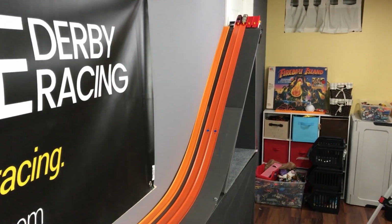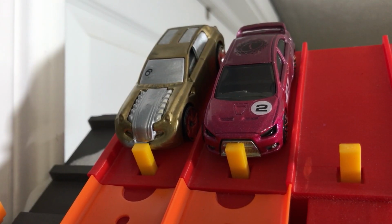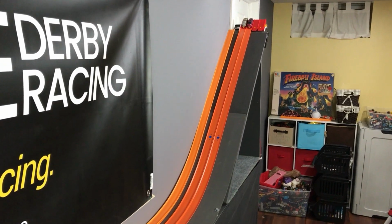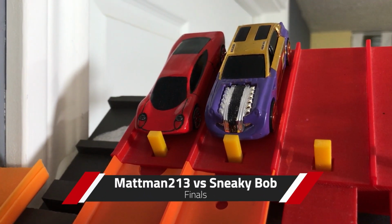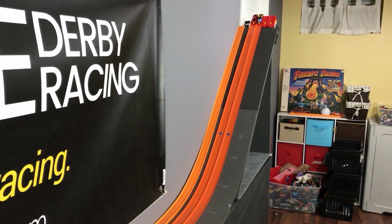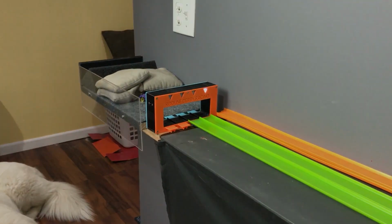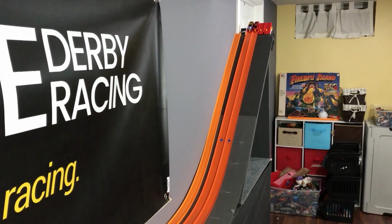The amateur finals had Rubber Toe's Lancer Evo going head-to-head with the Commission's Goldenrod Unobtainium. It was a close race, but Rubber Toe managed to eke out the victory. On the pro side, both Matman 213 and Sneaky Bob made their way to the final. Matt's custom Jaguar brought the speed and edged out Bob's chrome and purple Unobtainium to take the win. Seeing everyone lay down their best was a great way to kick off the Summer Pro-Am.